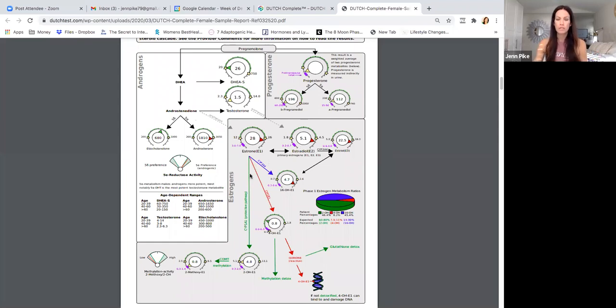These 3 arrows here represent her phase 1 detoxification, completely dependent upon her lifestyle, the health of her gut, and the health of her liver. So we have the 16-hydroxy pathway. When this pathway is really high, this is not good news for her breast health. This is not good news for her heart health. This is not good news for her body in an inflammatory way at all.